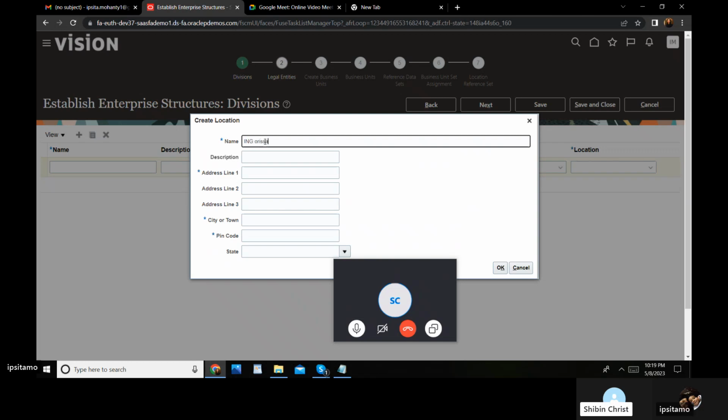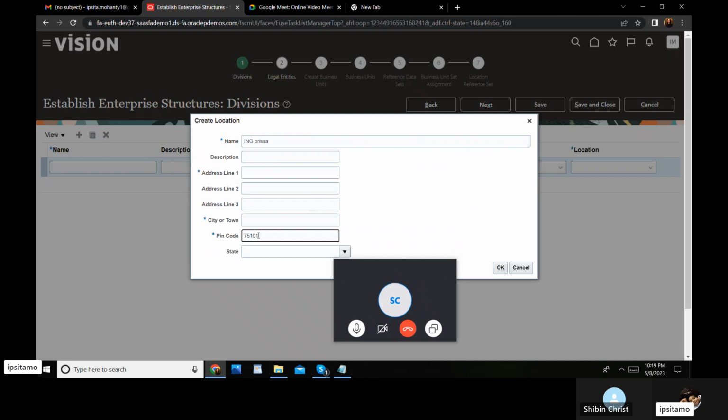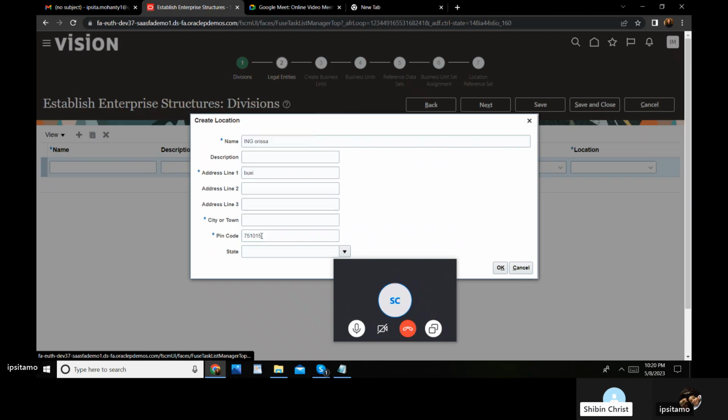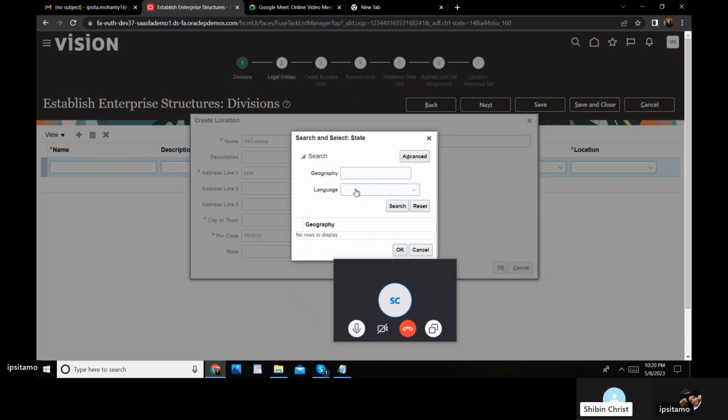Okay. So this is the name of the division, where exactly the company is available. So some details like this. Line one is mandatory. Give the system some time so that it can populate other details. It's not populating anything, right? No. Which means the pin code is not available here. It's just Bihar and others. So Orissa is not available, right? No.